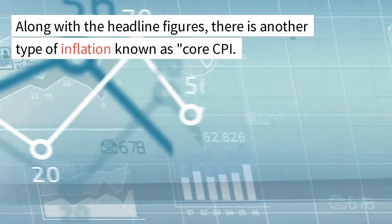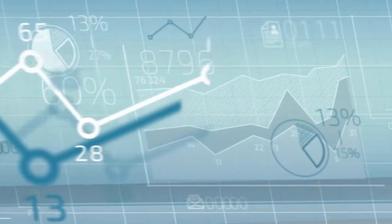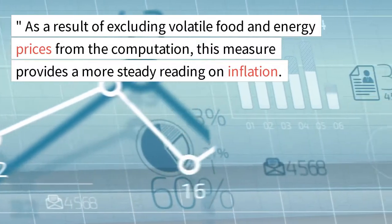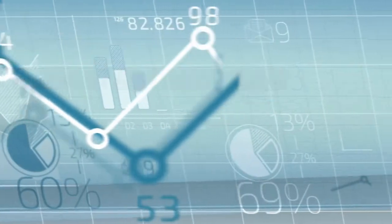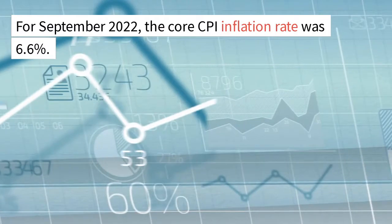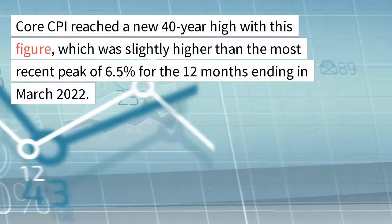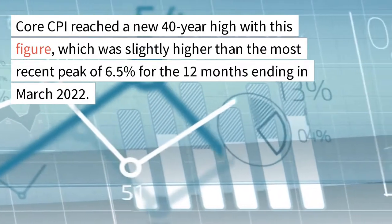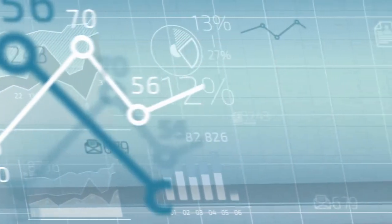Along with the headline figures, there is another type of inflation known as core CPI. As a result of excluding volatile food and energy prices from the computation, this measure provides a more steady reading on inflation. For September 2022, the core CPI inflation rate was 6.6%. Core CPI reached a new 40-year high with this figure, which was slightly higher than the most recent peak of 6.5% for the 12 months ending in March 2022.